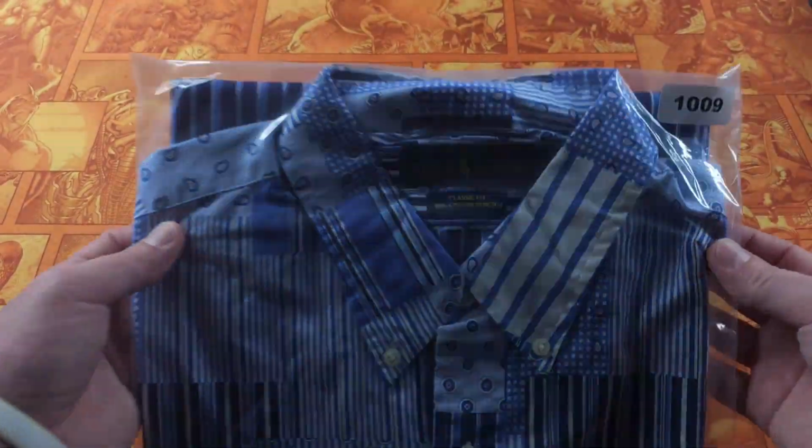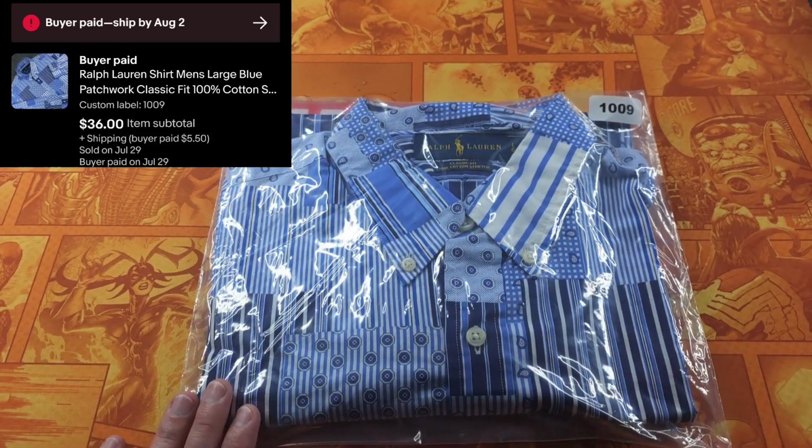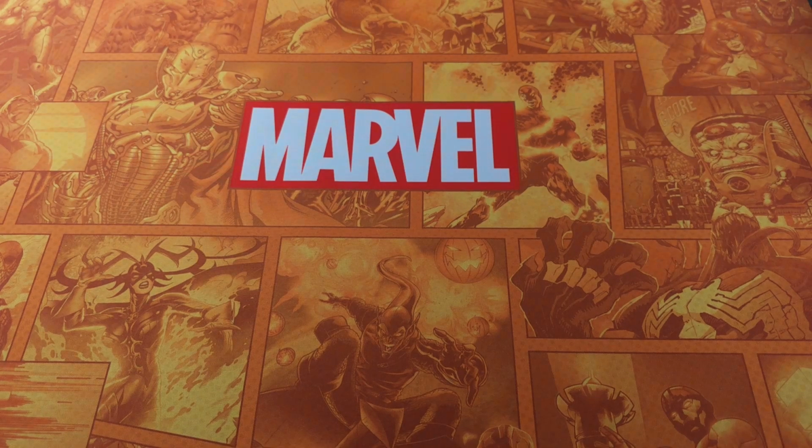The next item is Ralph Lauren. You can see how wild it looks. It's got some crazy pattern to it. Ralph Lauren crazy pattern typically means some money. This sold for $36 plus shipping.